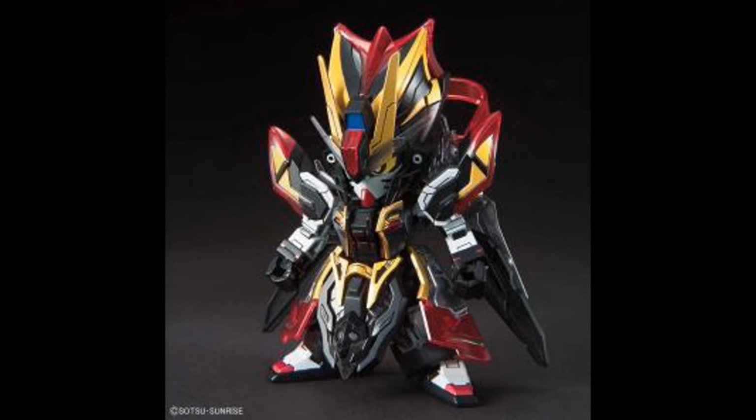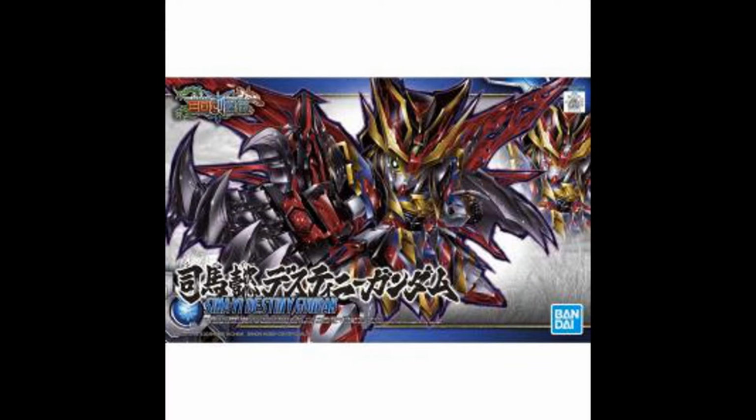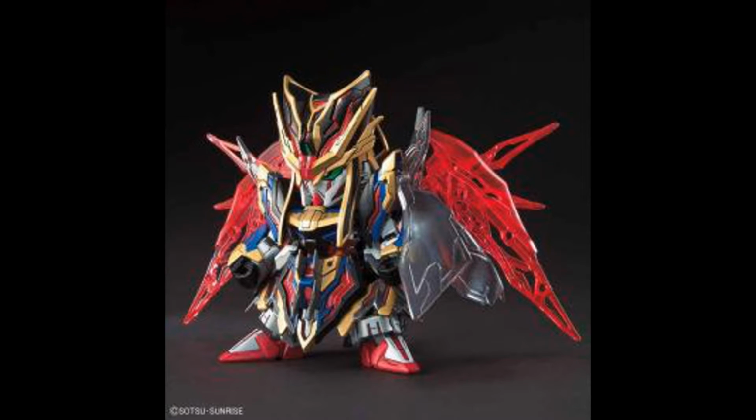And then we have the Destiny Gundam, 1,100 yen, and will be available on the 27th of February again. So a few more days and that one will be available to you. Looks really nice. Personally, I can't wait for him to be released. And for everyone who hates SD, that's the end of this segment for SD kits.